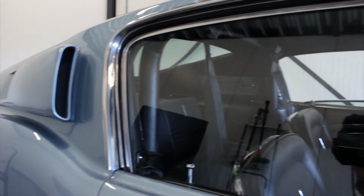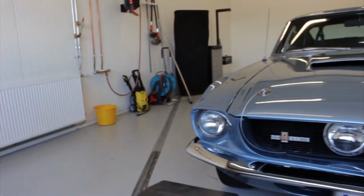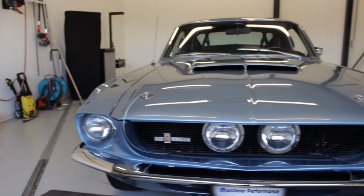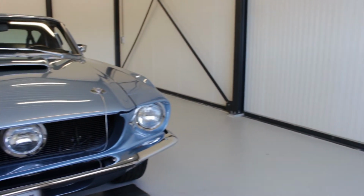Today we're going to show you this amazing 1967 real deal Shelby GT-500 4-speed. This car is an early production car, which you can see on the inboard lights in front of the car and with the functional side scoops.